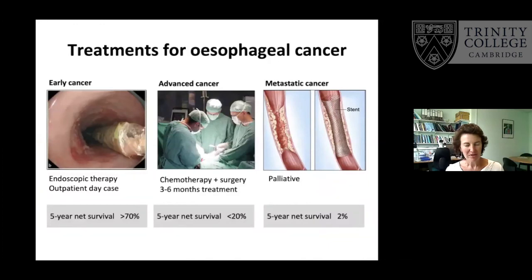So I think the treatment is obviously very important for any early diagnostic test. You have to think, you know, if you find something, what are you going to do about it? And for esophageal cancer, the difference is very stark. If we detect cancer when it's superficial, then we can treat it with endoscopic therapy as an outpatient day case with excellent survival figures. If it's more advanced, we're talking about chemotherapy and surgery, quite arduous treatment with a poor 5-year survival, less than 20%. And for our patients who are palliative, then it's symptom control, often doing something like putting in a stent to help them eat, but with very poor outcomes.